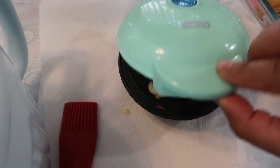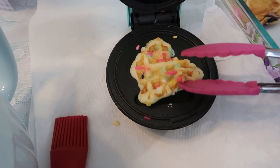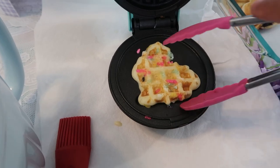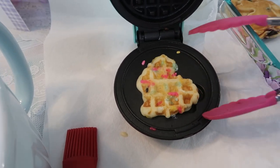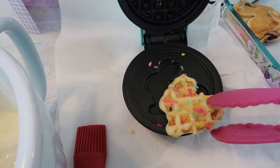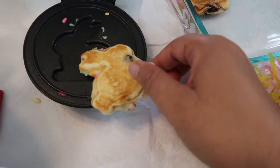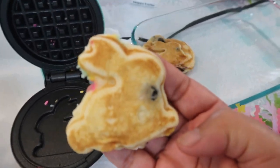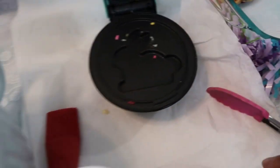Okay, let's see what we have here, you guys. How adorable. So cute. Okay, so we're going to try to take this out ever so slightly where I'm not bending it. Okay, so let's flip it the opposite. It is the cutest little bunny, very hot but cute. Okay, so that is the plain bunny, and then this is the regular bunny.